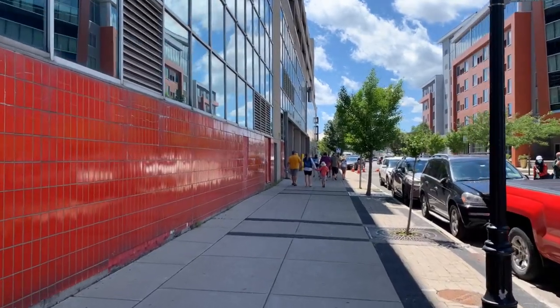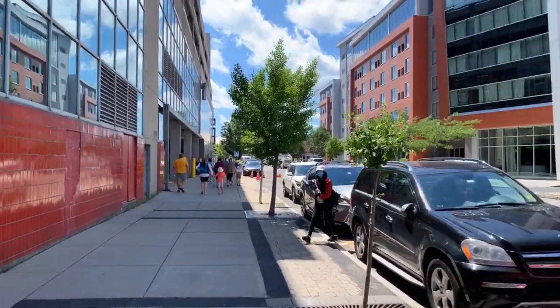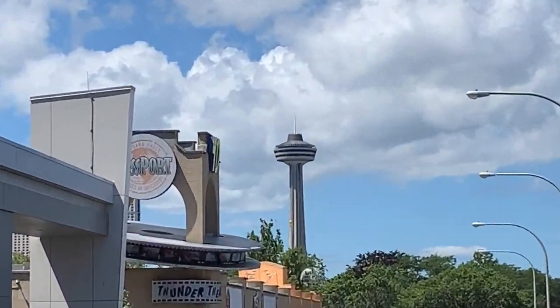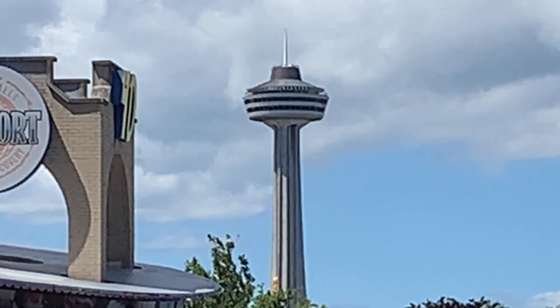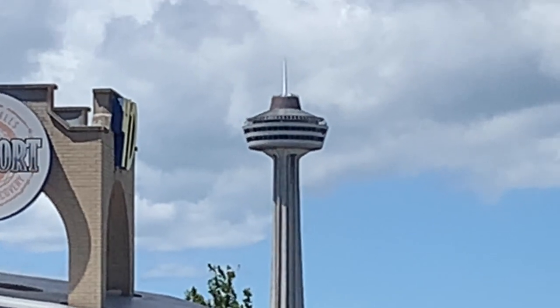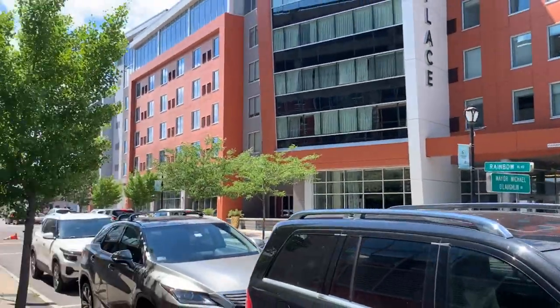Why is that person beeping? Oh, look, you can see the Skyline Tower from here. There goes the yellow bug elevator. There it goes. Gone. I had to put that in there somewhere.